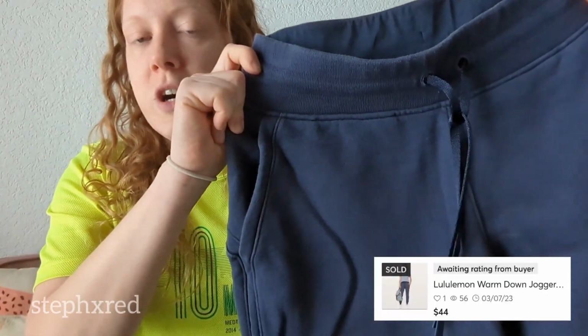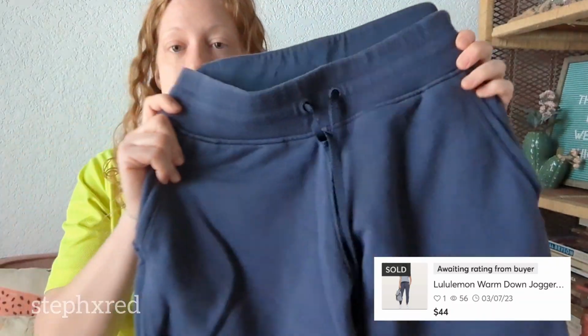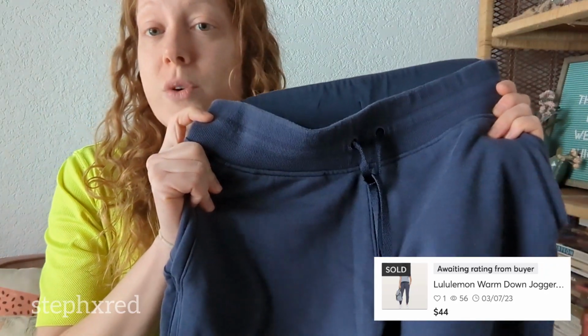These Lululemon joggers sold on Mercari. Mercari has kind of been dead to me for quite a while. It used to be my second best platform, but it's been super quiet, but it seems to have woken up this week. These sold for best offer of $44, and I sourced them at the bins.